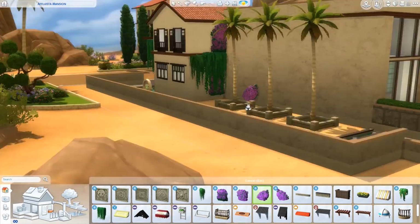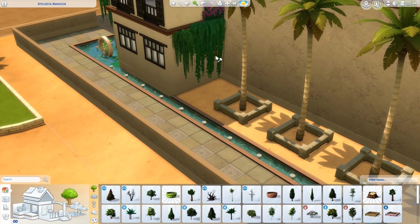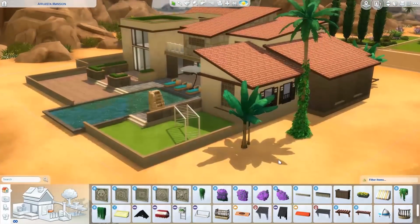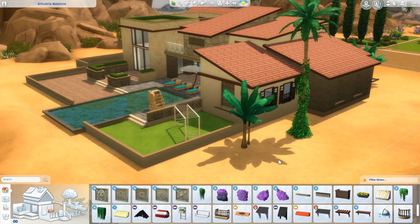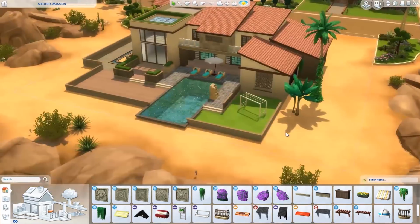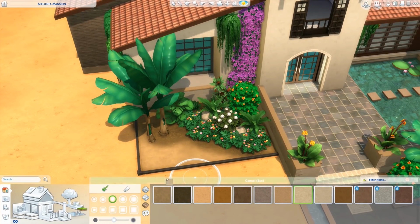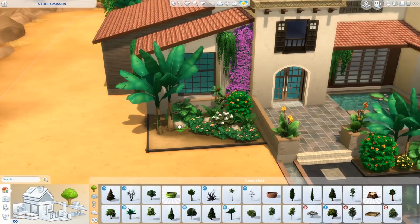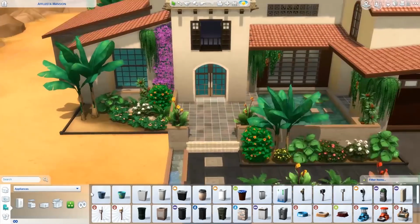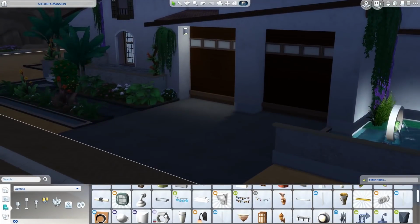So here adding in a little bit more ivy kind of stuff, a little bit more flowers. And I do add in some windows to that side a little later in the video, that very bland looking side where I have the palm trees. I do add in windows because it was a little bit too dark on the inside. So here adding in some rocks, added in my mailbox, very important. And then I'm going into lighting.